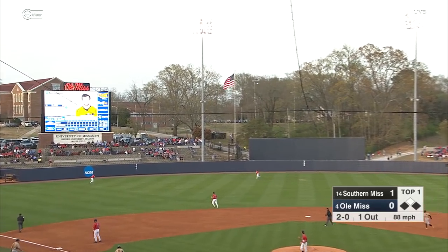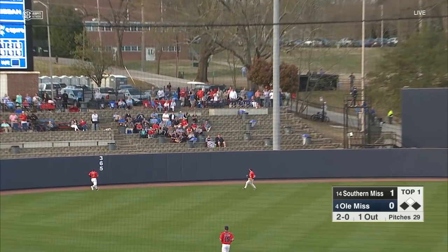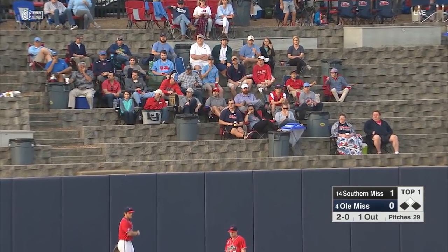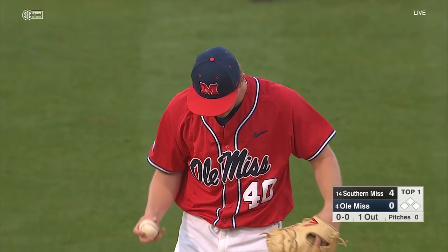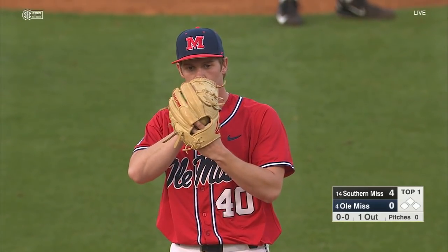Here's another fly ball. This one into the left center gap. That ball carrying, and that ball is going to leave the yard. And that's going to be it for Jordan Fowler. Roth into the game for Ole Miss.